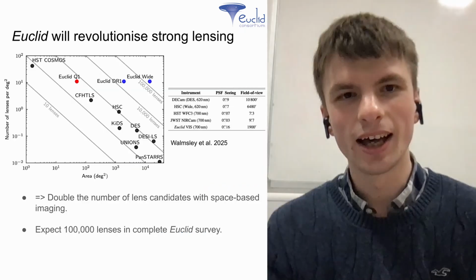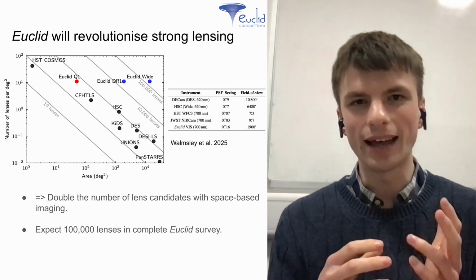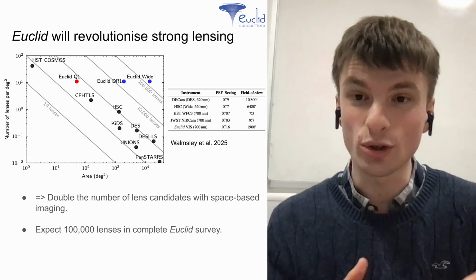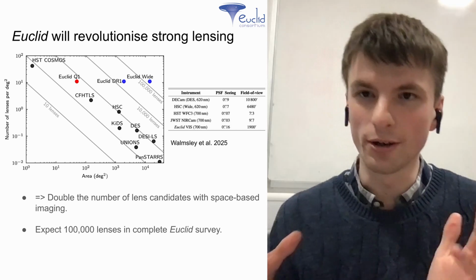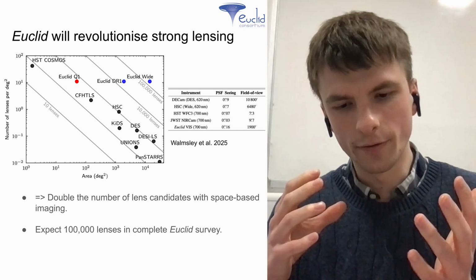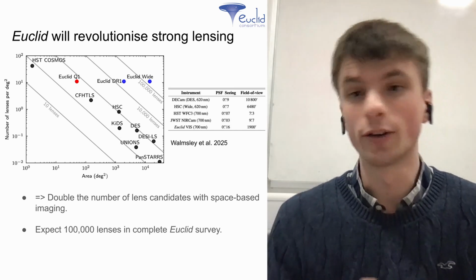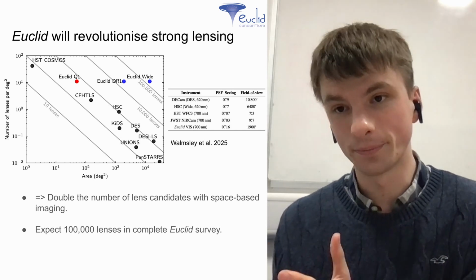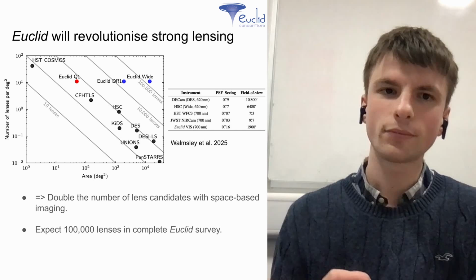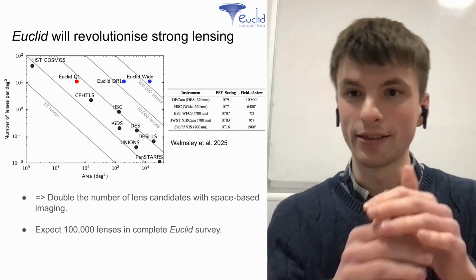Yeah, so Euclid will really change the game when it comes to strong lensing. It has two main benefits. Firstly, it's space-based, which means it's diffraction limited and has very high resolution, a narrow PSF. So this means that we can find lens systems with smaller Einstein radii, which otherwise wouldn't be resolved. For example, ground-based telescopes are often seeing limited, so limited by the atmosphere, and have much larger PSFs, and this causes blending between the lensing galaxy and the source galaxy.